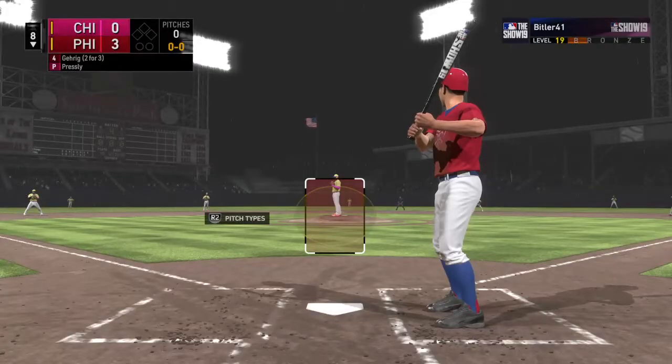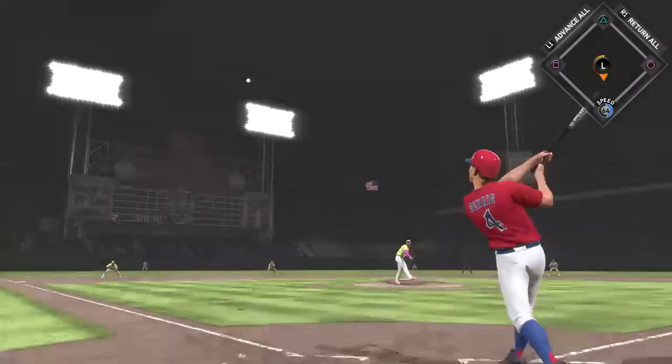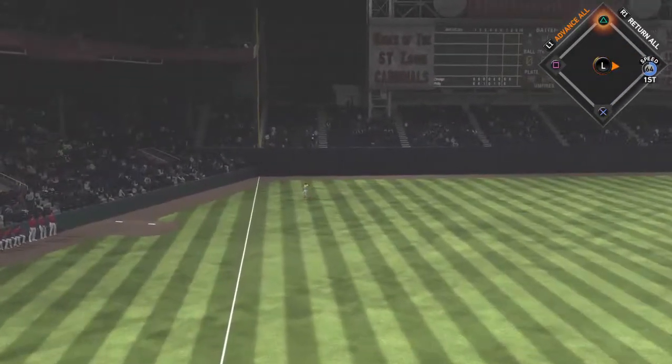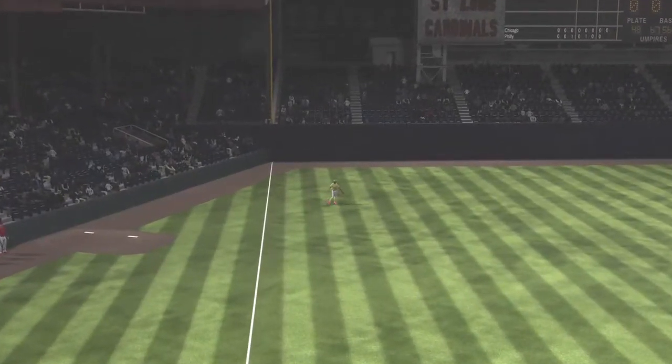For the 8th. First pitch of the at-bat. Comes with a slider there as it's lifted down the line in left. Rosario moves over near the line as he puts it away for the first out of the inning.